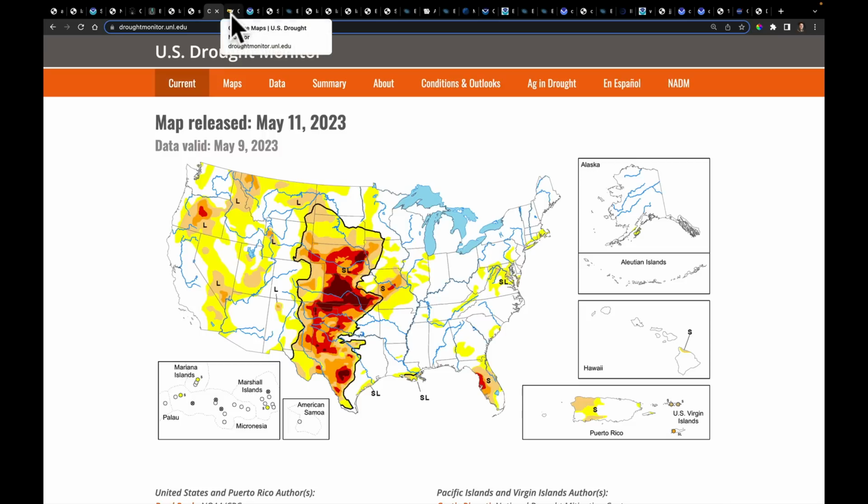There are still good chances. I want to make sure that that point is clear, that going through the end of May and even into June, I'm still seeing a lot of chances for hopefully a lot more thunderstorm activity in the plains.